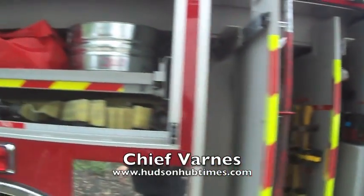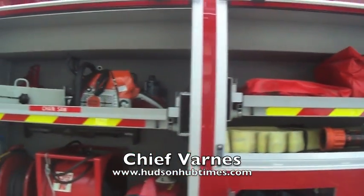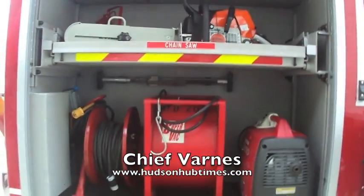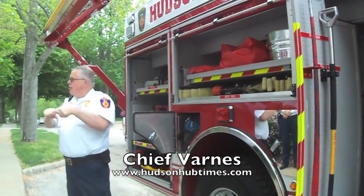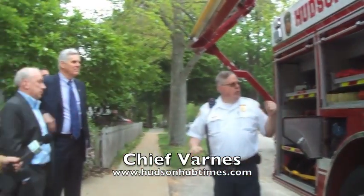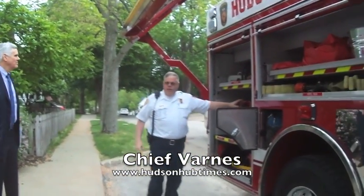The firefighters, the hand tools, we call this a hotel pack. If we have to go into a 3rd story apartment over at Versailles, you can put this on your back, carry it in, attach it to a standpipe. It used to be called a hotel pack. Back here, these are the saws and generators and fans that we use.